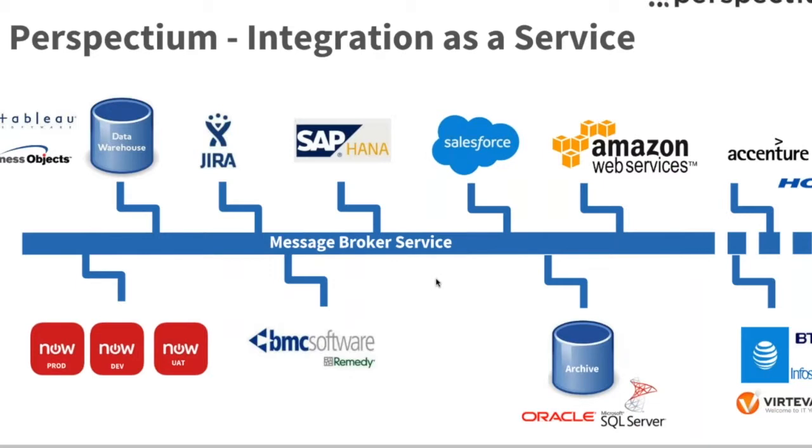And we can integrate a number of different applications. We have native applications for some web applications like ServiceNow and Salesforce. Other times we utilize the API, but all of this is based on delivering this integration as a service. So our platform, the message broker service, is delivered as a service as well. It's something that we host within an Amazon EC2 data center, and that allows us to have a lot of flexibility and very quick time to value in regards to the way we implement our product.